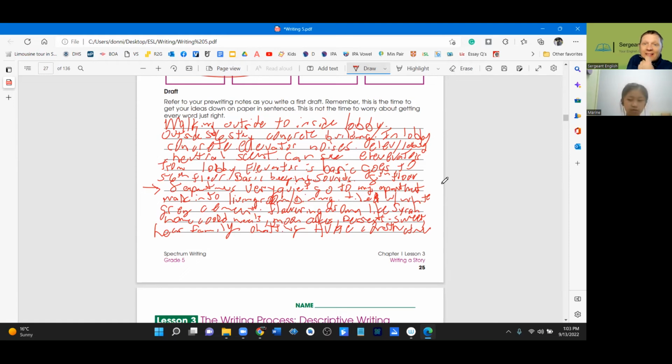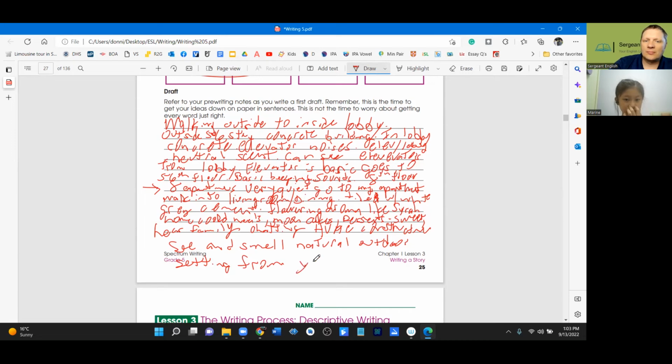Can we write the natural outdoors? And you can see a natural setting outdoors, right? You can see and smell a natural outdoor setting from your apartment. Is that right? Yes. Okay. All right.